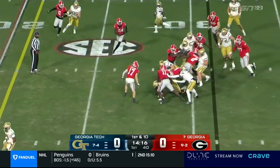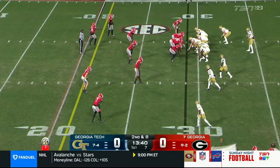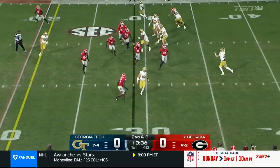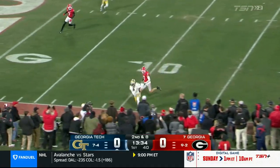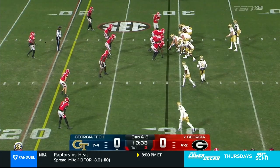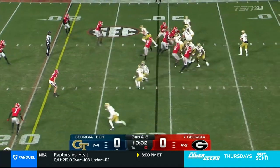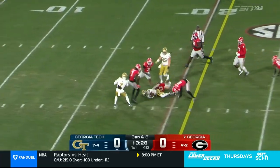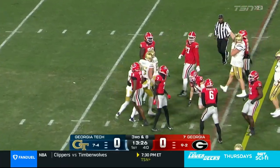King's going to run it himself. King off the play action as he goes to Eric Singleton. Deep, they're going to get him involved in the run game as well. Good. King goes underneath, able to connect, and the first man misses Malik Rutherford.